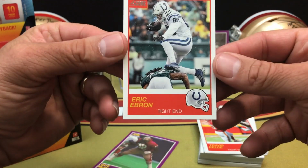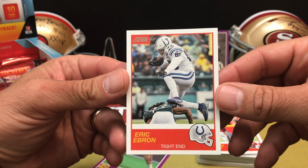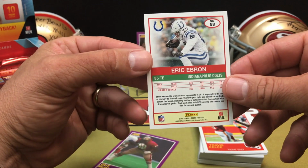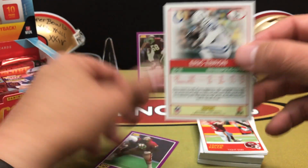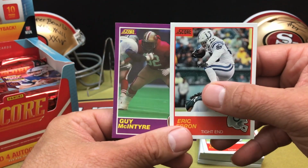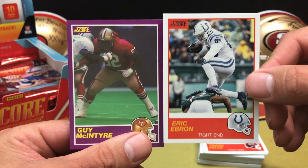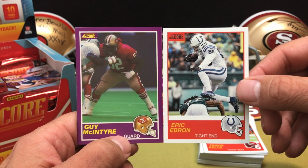So we've got Eric Ebron, and you can see nice, classic, clean look. Great photo. Good action shot. And then the back of the card, we've got just a classic, clean back. And you can see compared to the original, the 1989 Score, a little bit higher sheen on this card, so more quality printing. A little bit, the image, about the same. Border setup about the same.